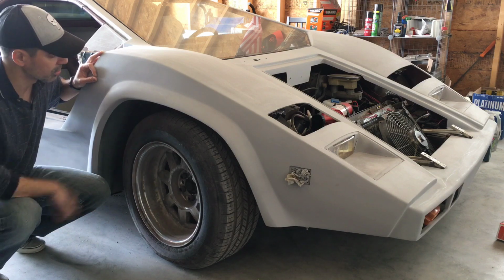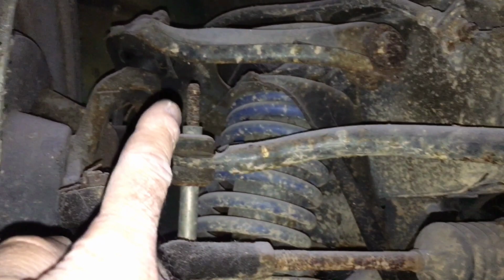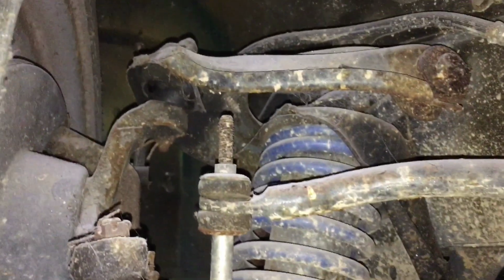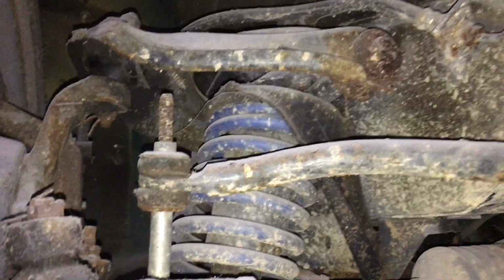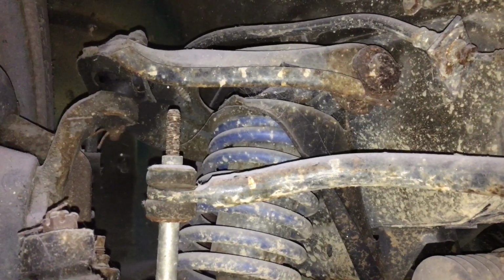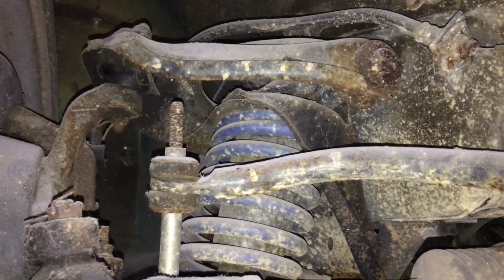But anyway, let me show you what's going on here. Looking in here, you can see there the control arm up there, and see if I can get a close-up shot there for you. But the bushing is pretty much dried out and shot on both ends of it. So probably going to just take that control arm off, replace the bushings, because it looks like the actual arm itself might be fine. If not, we'll replace the whole thing.